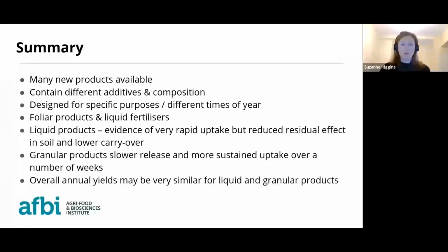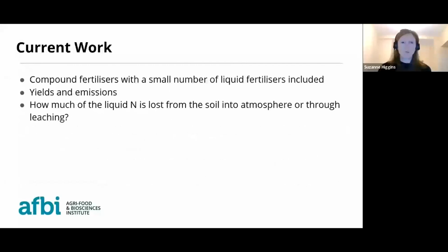But then overall, we found, even though the liquid product gave that burst in growth, when you look at your total yield over the year or over the months, there's very, very little total annual yield difference between these products. So overall, I don't know if there'd be any overall benefit, but obviously every product is different, and you would need to do a lot of trials on these before you could make those kind of conclusions.